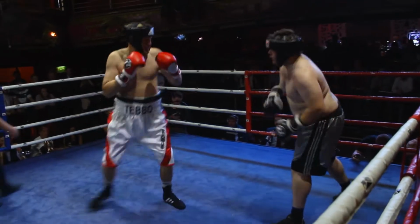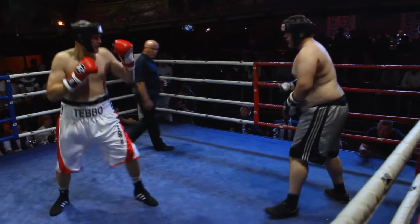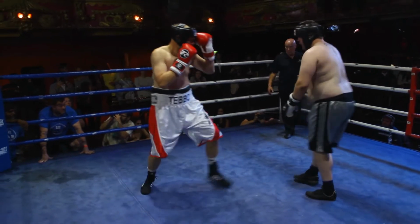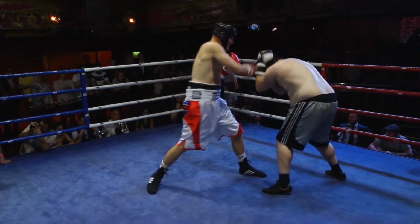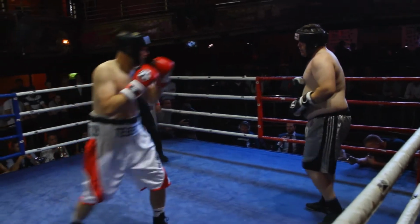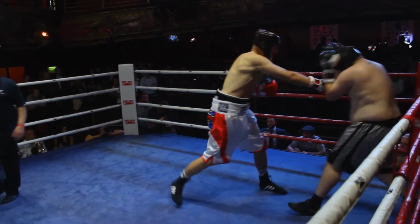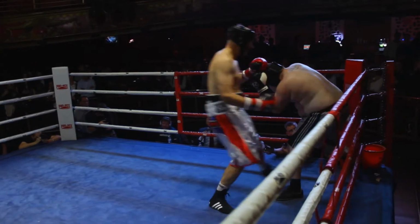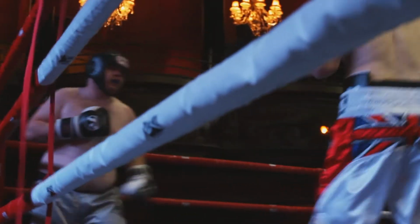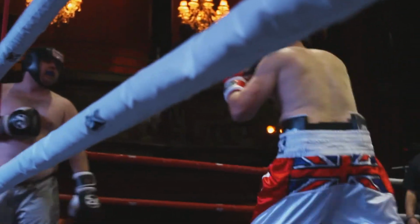Cawley still on the back foot, trying to use the outside of the ring. Tebbit still holding the centre. He's been caught on occasion, though. The man in the blue corner making his debut tonight. Never an easy task, first time in the ring. He's doing well, has a nice right hook to the body. He's doing all the right things so far, Tebbit.